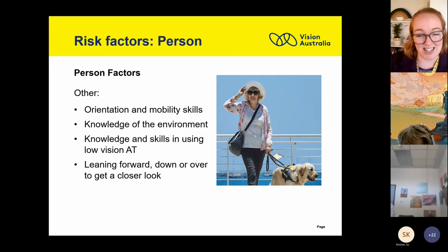Knowledge and skills in using assistive technology. So people with low vision that have had training and are able to effectively use their low vision equipment, such as their long cane, are also less likely to experience falls. And the last one, leaning forward, down or over to get a closer look. So people with low vision generally need to move closer to something in order to see it more clearly. And that's about that near visual acuity or their distance visual acuity not being great.